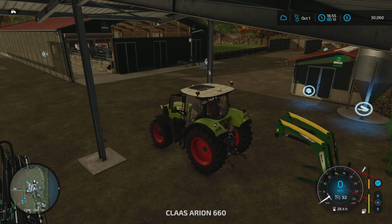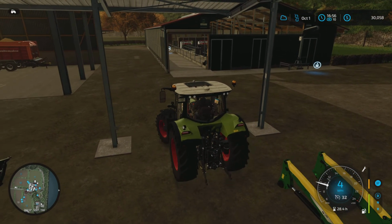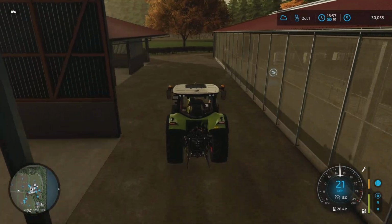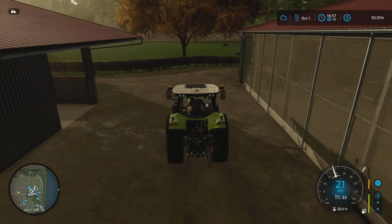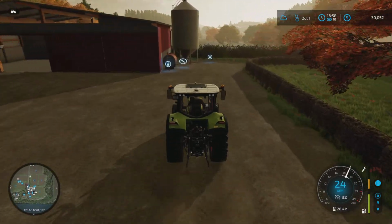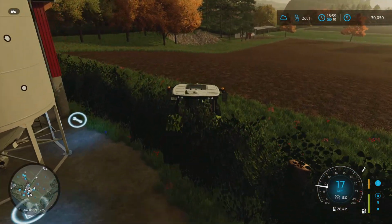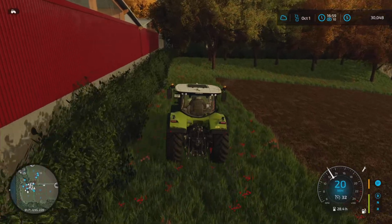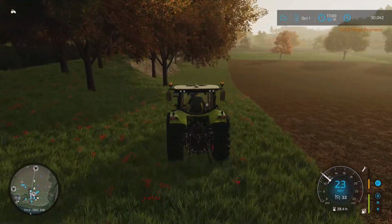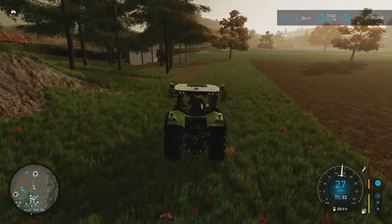So let's just get ready for, I don't think we're going to do any of this tonight, but let's run down to the field and see where we left our spreader. And I'm going to cut through the hedge. Oh, and almost took out that little pallet. What's in that little pallet? Is that lime? Might need to go check that bag out.